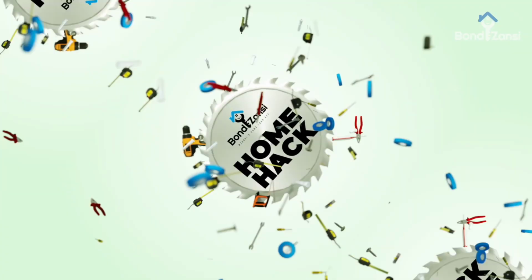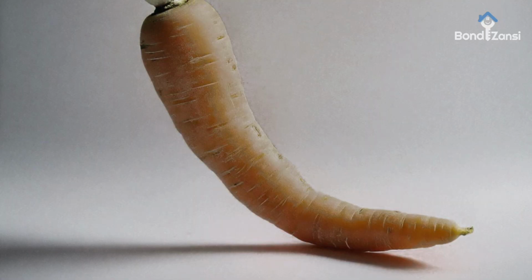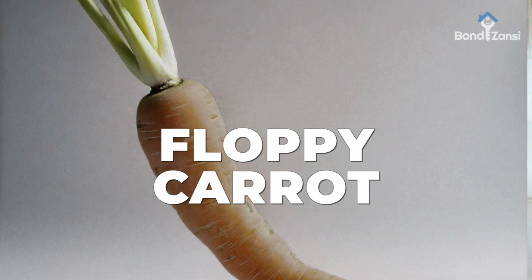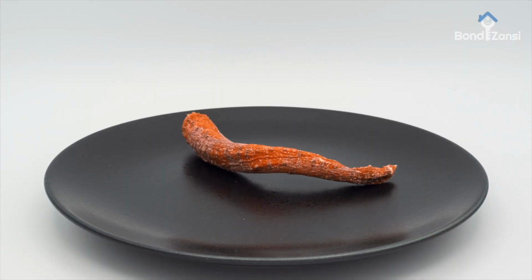Now, before we wrap up, let's check out this week's home hack. Behold, today's Bondzansi home hack. But what does a carrot have to do with today's home hack? Just about everything. Ever had a floppy carrot? Fear not. Just grab a bowl of water, pop them in, and stick them in the fridge overnight. By tomorrow, they'll be crisp, crunchy, and ready to gobble up. I'm so trying this, bro. My carrots are going from zero to hero.